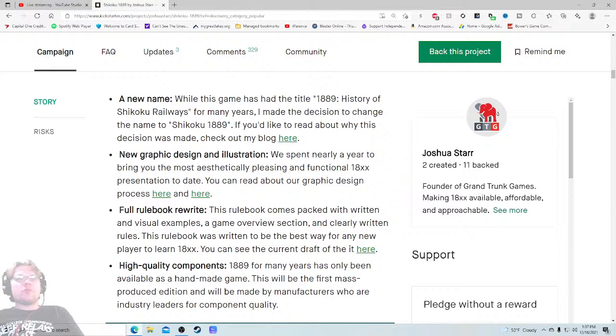This rule booklet comes packed with written and visual examples, a game overview section, and clearly written rules. This rule booklet was written to be the best way for any new player to learn 18xx. You can see the current draft of it here.